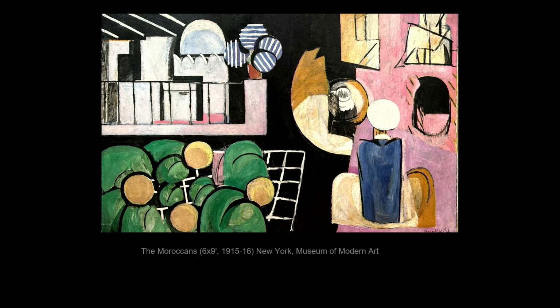One striking thing is the amount of black, which covers many campaigns of scraping and repainting, as usual for Matisse, especially at this period of constant experiment.